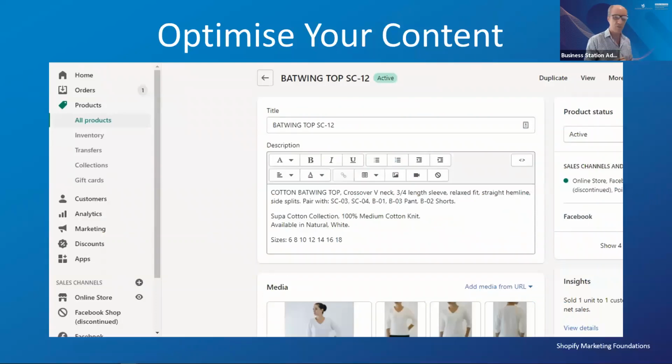So look, I'm very sorry, but we're running a little bit out of time, so I'm just going to quickly run through this. I just want to show you how you can optimize your content. Now, this particular one is Shopify. It doesn't matter. It really doesn't matter.